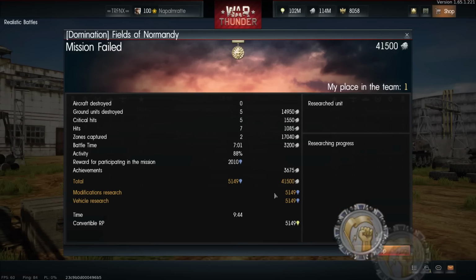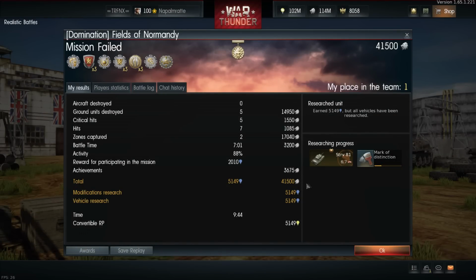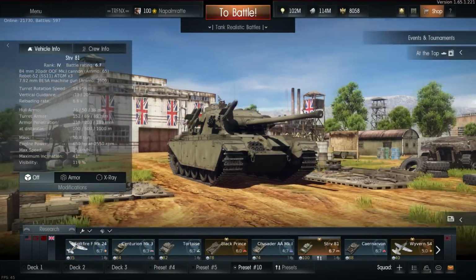Let's just say at the point that I make the video, I don't have 8,000 golden eagles anymore. Yeah, 41,000 silver lions and 5,149 research points on a loss with a premium account with a premium tank without boosters, securing me first place in team with 1,964 score points for 2 capture zones and 5 kills.